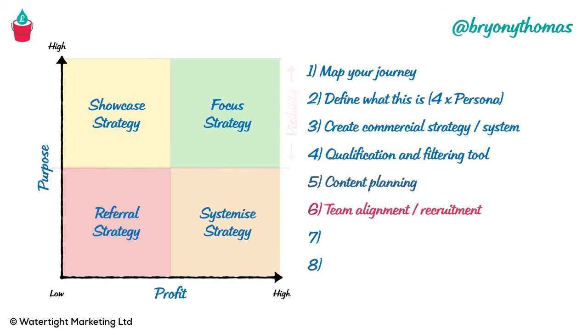Now, the other thing that you can do with this is to use it as a team alignment and a recruitment exercise. So ask all of your team and anyone who's looking to join your team where they would put different sorts of work on this matrix, because it helps you to understand if they're of the same sort of mindset as you. Or alternatively, it might mean that you're able to recruit people for whom your no is their yes, so that you have a balance of people who can work with different types of clients.